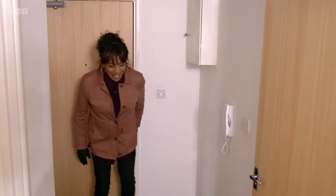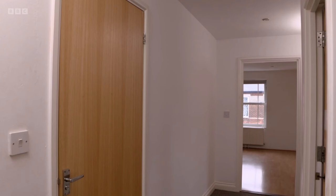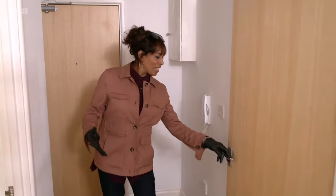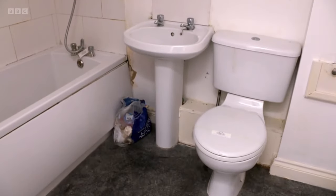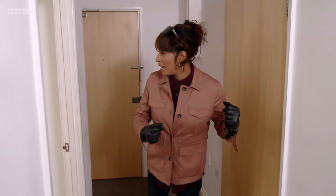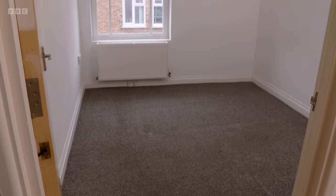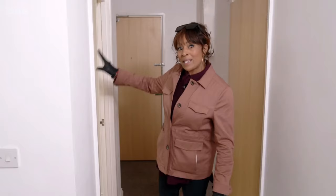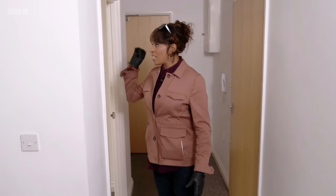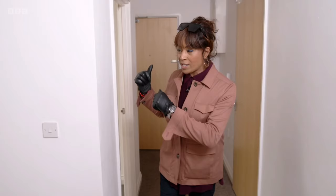Okay, so, look, this is quite nice, actually. Bigger than I thought. So to my left, you've got a bathroom there, very dated, but a decent size. Get a new one put in. You've got your first of your three bedrooms. Not a bad size, actually. Easy to get a double bed in there and some storage, but what I can see is really good double glazing and the central heating.